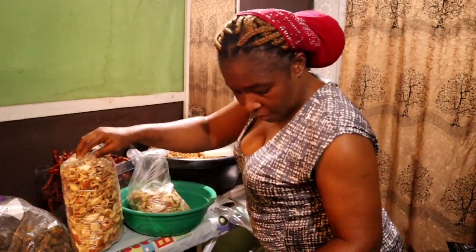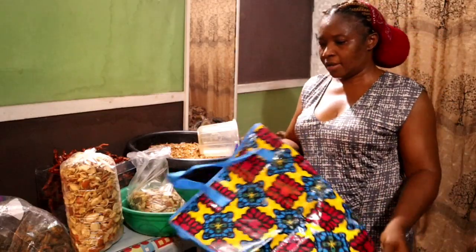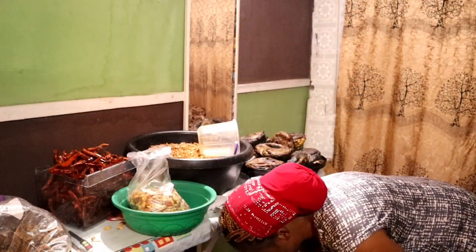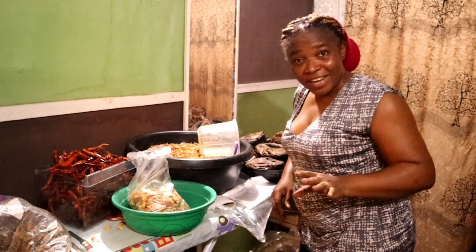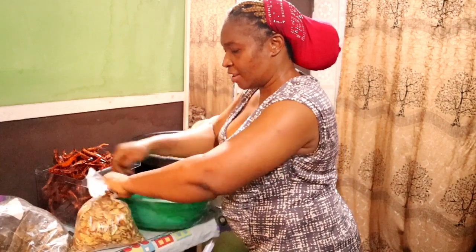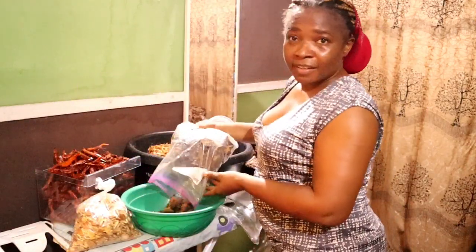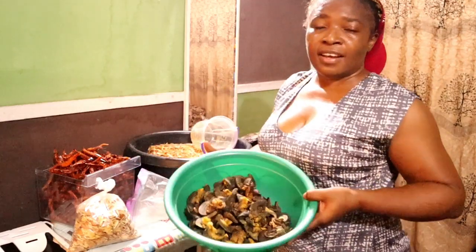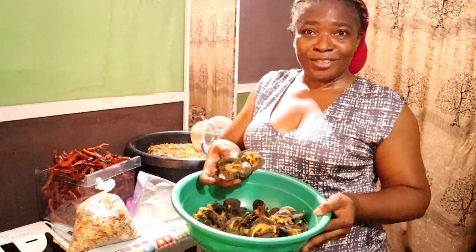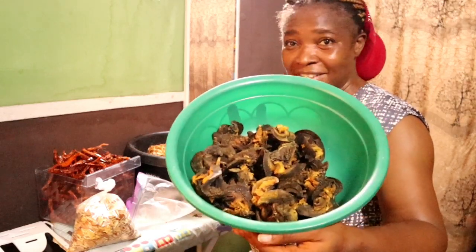So I'll pack this in a bag. This is going, guys. No dull moments for your baby. The snails, how dry. You know, snail is big man food this period, guys. So that is it, snails.